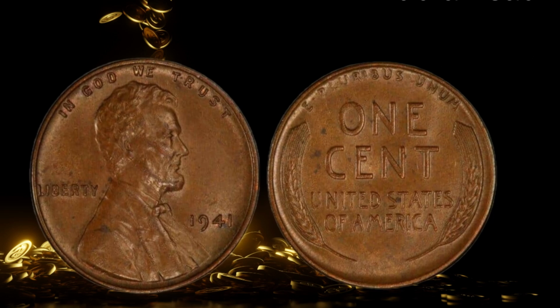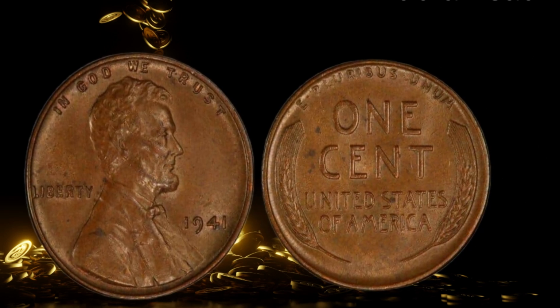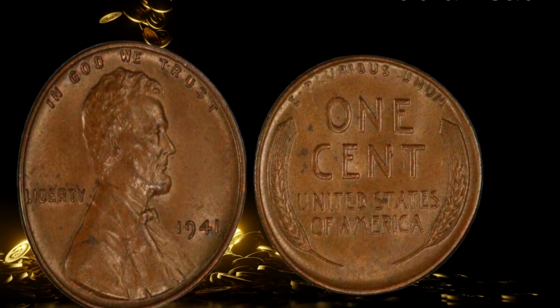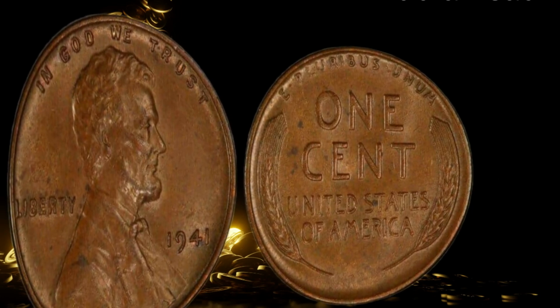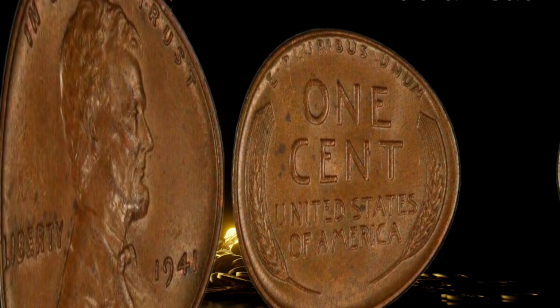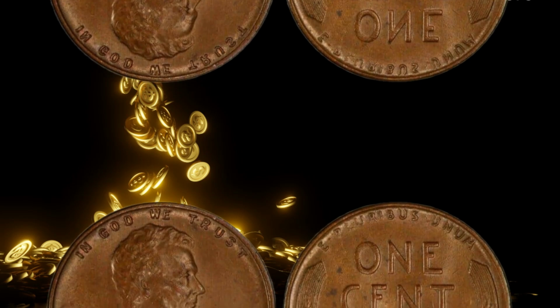And here's where it gets exciting. In recent years, some of these 1941 wheat pennies have sold for astronomical sums. One pristine example fetched a jaw-dropping $16 million at auction. Yes, you heard that right, $16 million for a penny most people wouldn't think twice about.